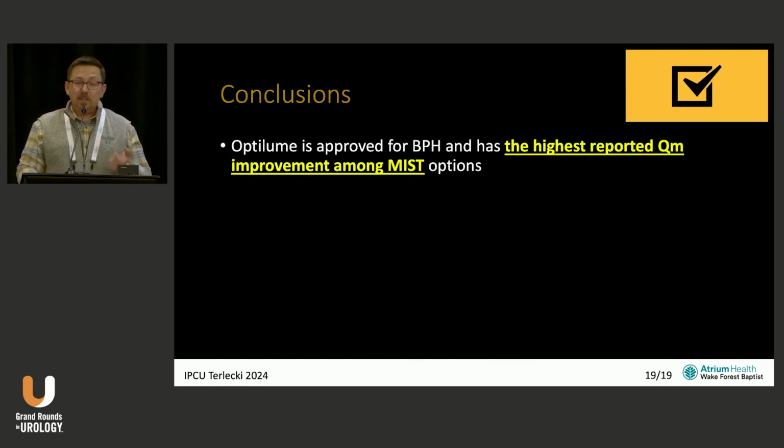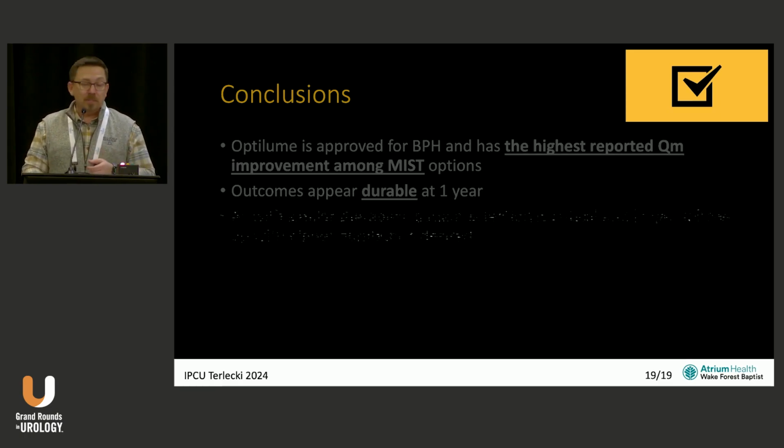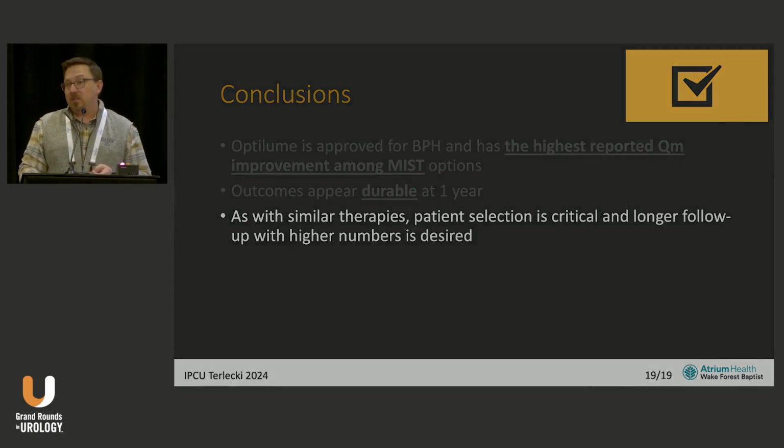So in conclusion, it's approved for BPH. It has the highest reported Qmax improvement among any of the MISTs. And I think that's why it's going to be very relevant for a lot of you who raised your hand at the beginning of this talk. The outcomes appear durable at 1 and possibly 2 years now. But as with similar therapies, patient selection is critical, and longer follow-up with better numbers is certainly desirable.